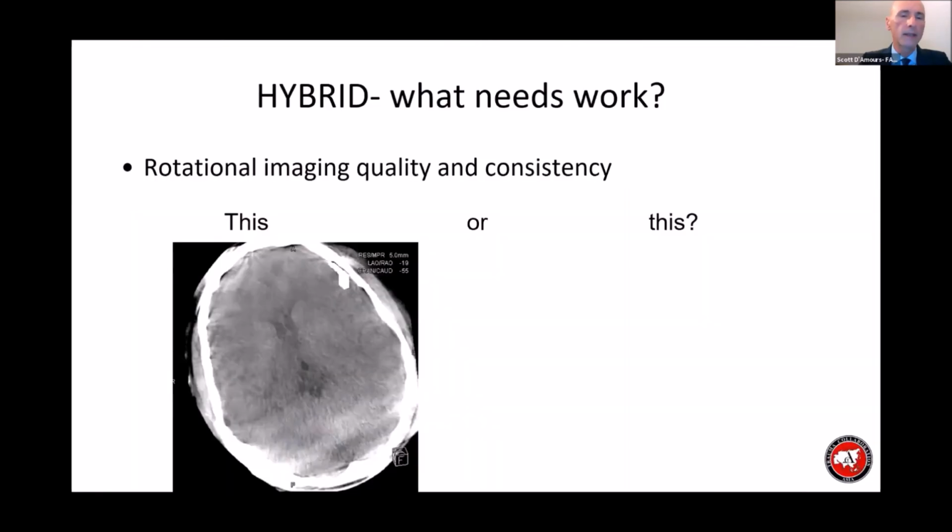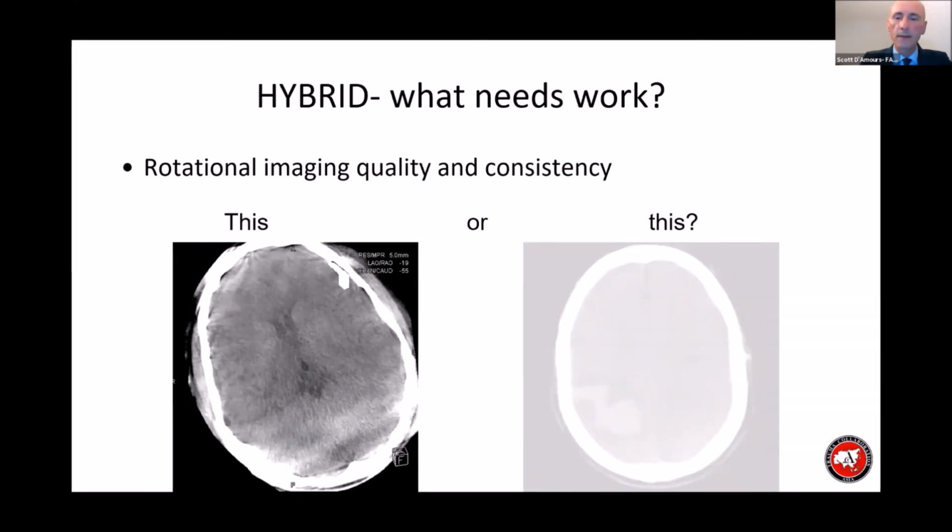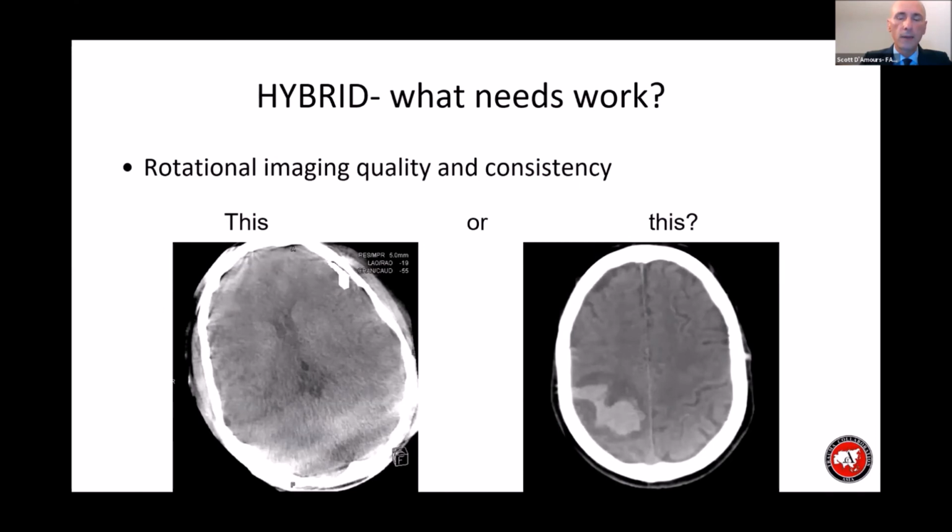The rotational imaging quality and consistency, that's an example on the left of a CT head that we were able to do intraoperatively in the hybrid suite. This is something that the promotional materials would suggest you can get, and I think in perfect situations you can get great quality, and to be fair, the imaging quality has improved over the years as well with the newer models. But you can still get adequate quality imaging to make those sorts of urgent decisions, but it's not going to mean that you will not do a proper CT when you've got access to one.